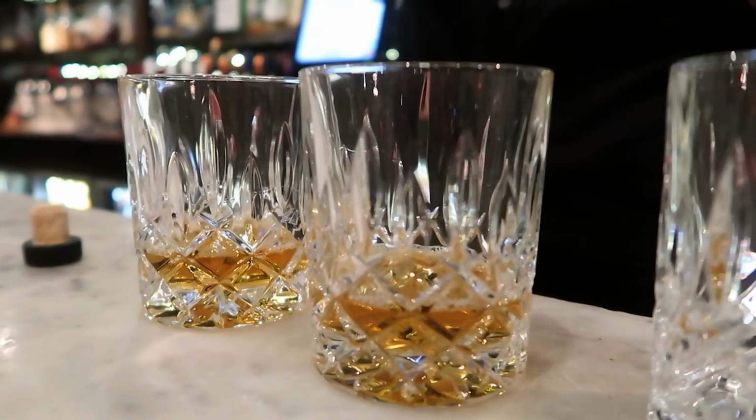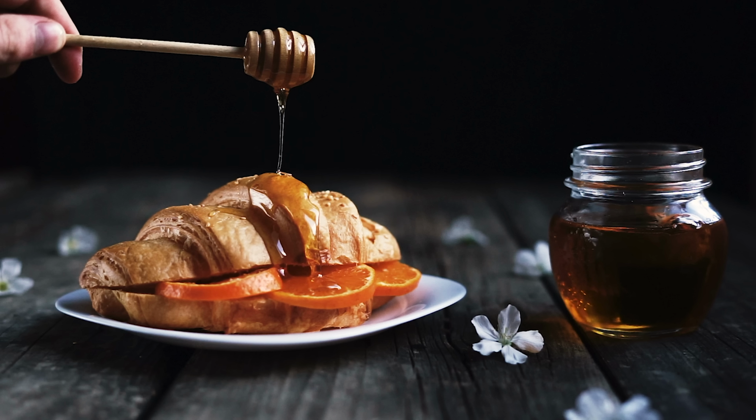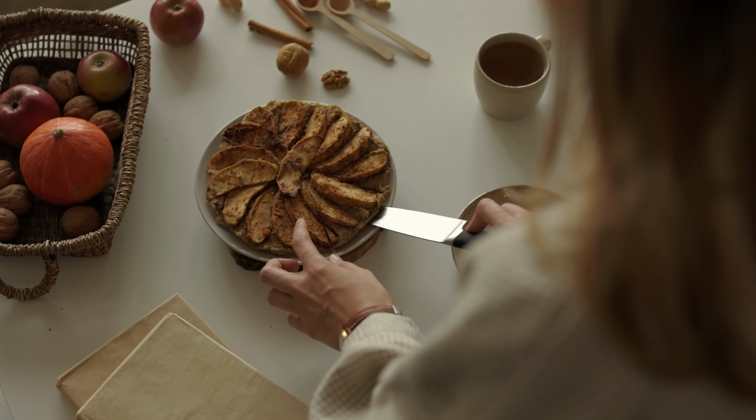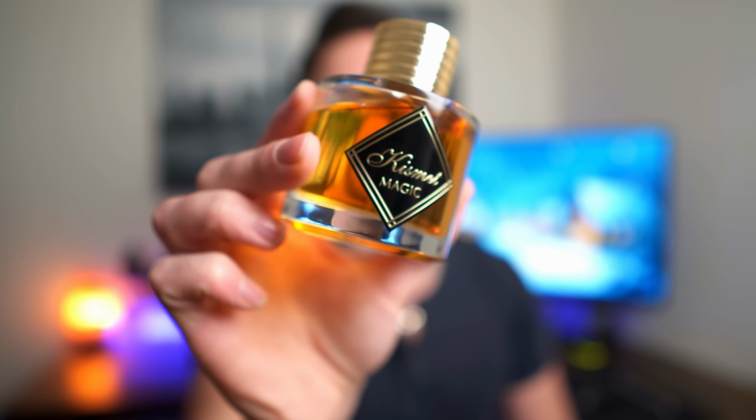So this gives a boozy cognac note with some honey. Oh my goodness, it's so good. Like a little bit of a vanilla-like sweetness. You get kind of like a warm apple pie type sweetness. This is very gourmand, very sweet, but I think that this is perfect for date nights.